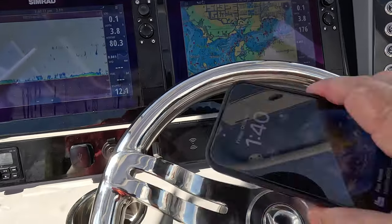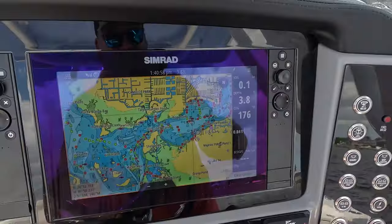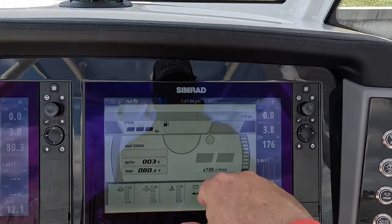Something pretty cool. I have an onboard charger right here. Boom. So this boat is equipped with NMEA 2000. I can come in here and go to my Yamaha. It can give me all the data right here.